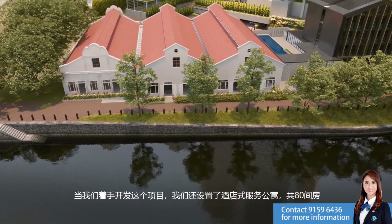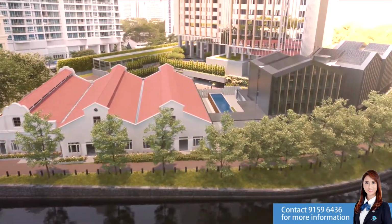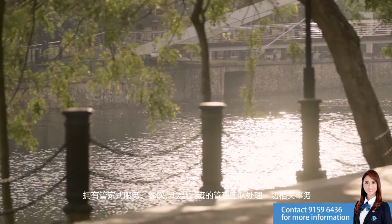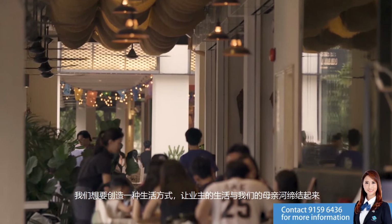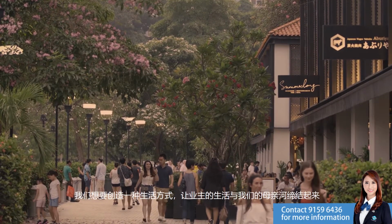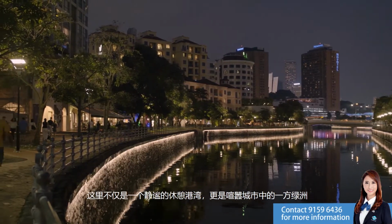Within our development, we will also be creating an 80-room service apartment. They will have concierge services, they have an F&B, and they will have a specialty grocer that is within the overall precinct that we are creating. We also want to create a development that can give our residents the ability to engage in the life of the river, and yet have a quiet place to retreat to, an oasis.